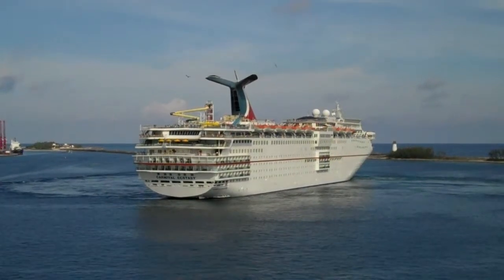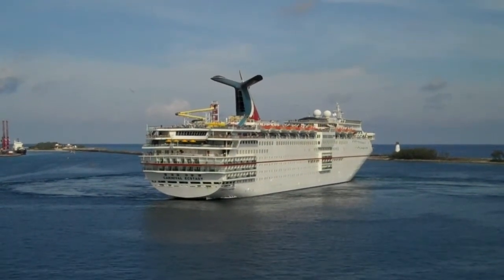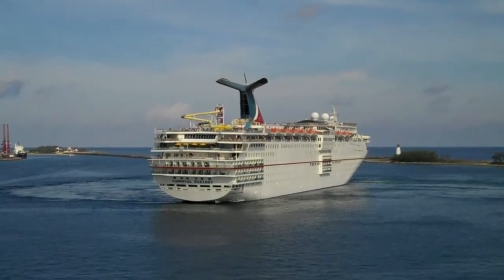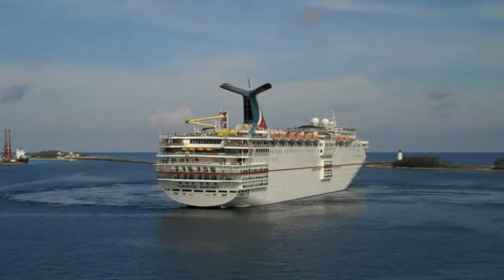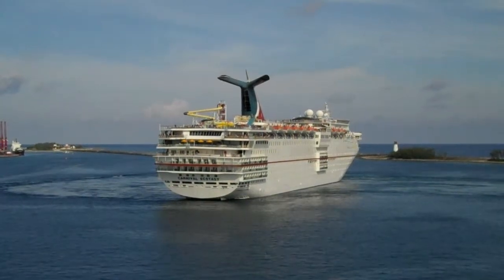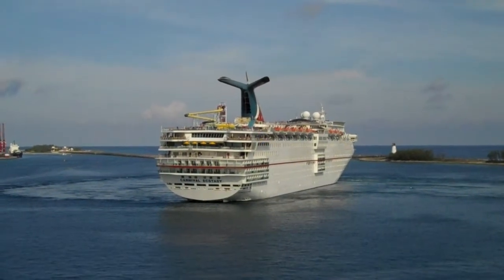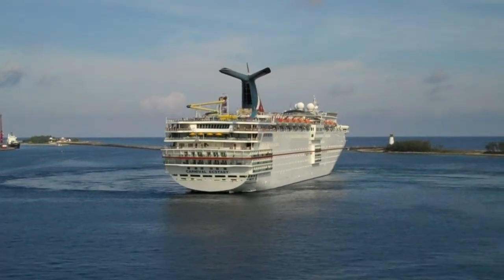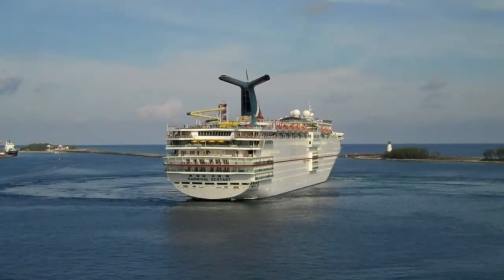The Carnival Fascination, of course, leaves out of Jacksonville on 4-day cruises, like this cruise we're on right now, to Freeport and Nassau. There are also 5-day cruises going sometimes to Half Moon Cay, sometimes Coco Cay, or Little Stirrup Cay, depending on what you want to call it. This year, Marty and I went to Key West twice on the Carnival Fascination, back in January and February.